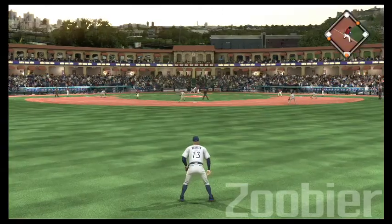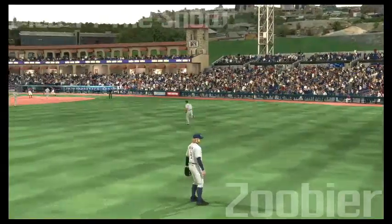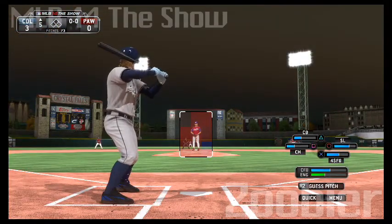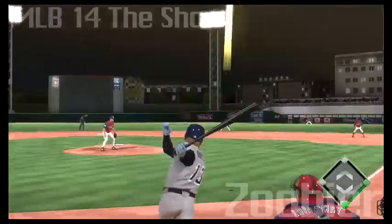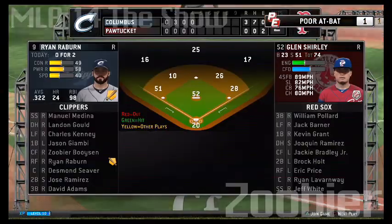Runner goes for second. And now this is swung on and lifted in the air to left center. Kenny is there and he puts this one away for the third out. Number 13 will be the batter, one for two thus far. Number 13. And here's a ball hit in the air. Grant is there to put this one away, and it's a very quick out to start the fifth.